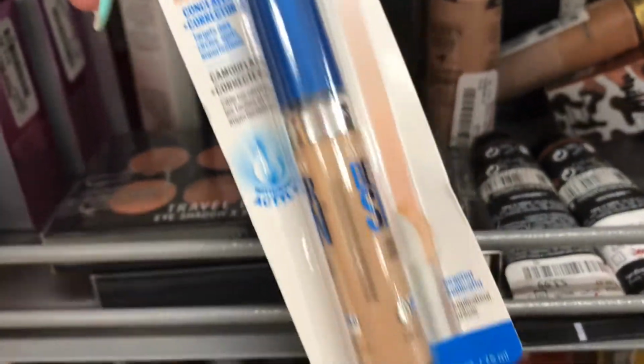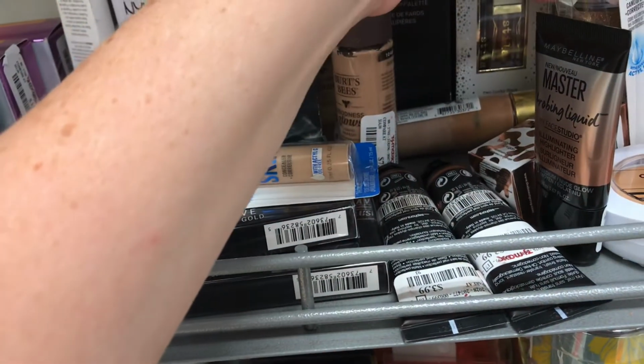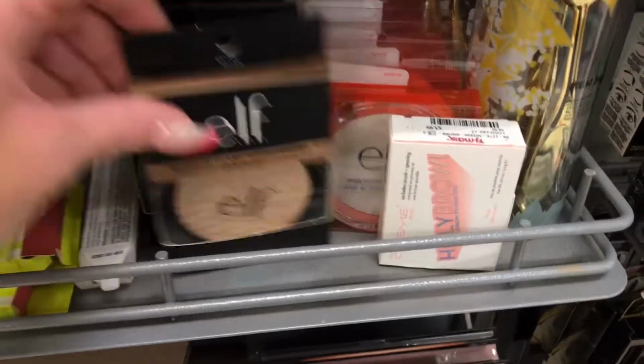And I was really excited to actually see some Maybelline Better Skin. I used to love this back in the day, but that shade right there is just not my shade, so I did pass up on that. But they were literally only $3.99. And you can't find those anywhere ever. And that is a really good concealer also.